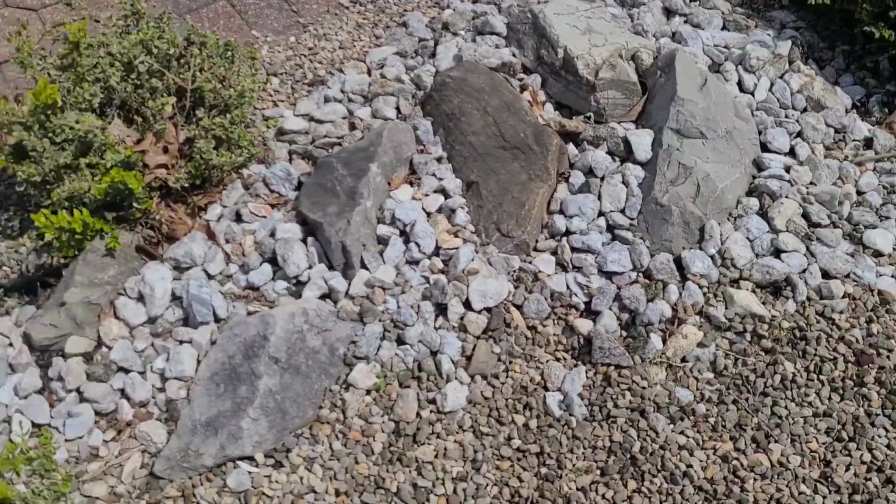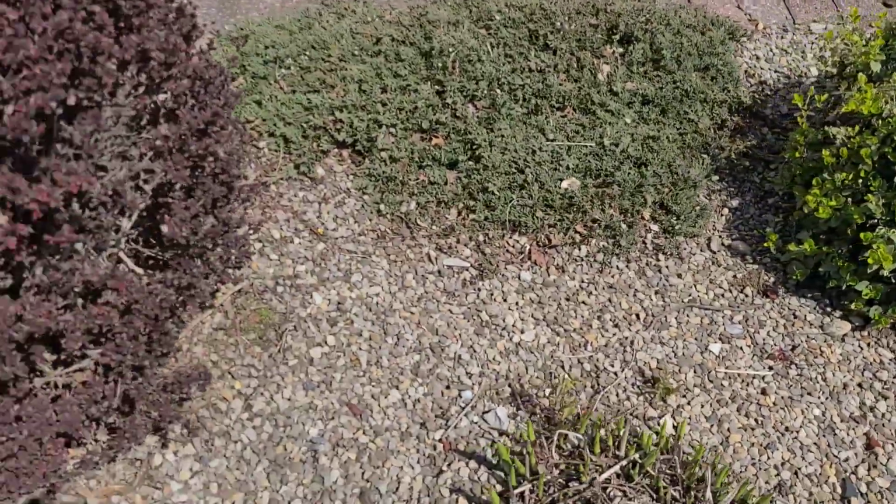I like these, like I said, to give them texture. Oh, now somebody down there is cutting the grass too. Oh Lord.